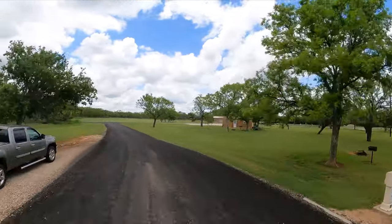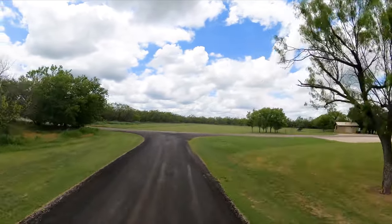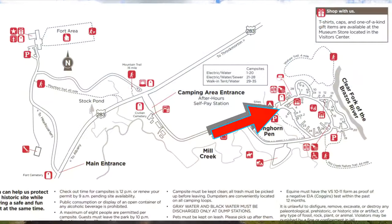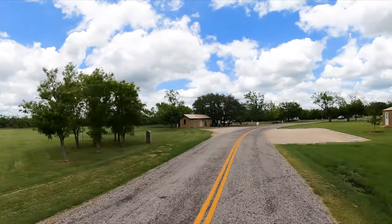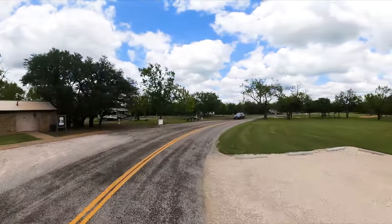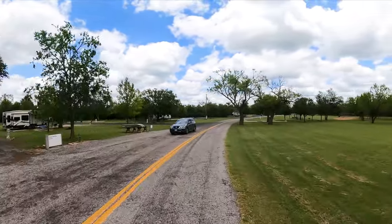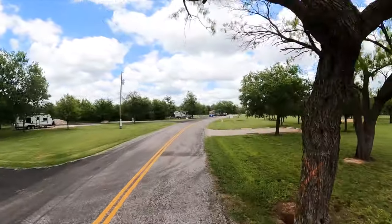This park was originally a Texas state park. In 2008, it was transferred to the Texas Historical Commission, which makes sense because it's more of a historical site as opposed to a recreation destination.